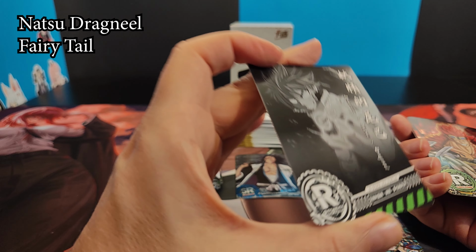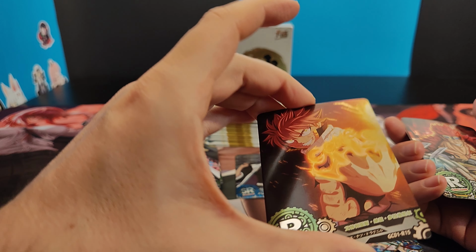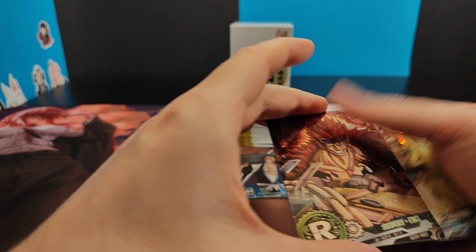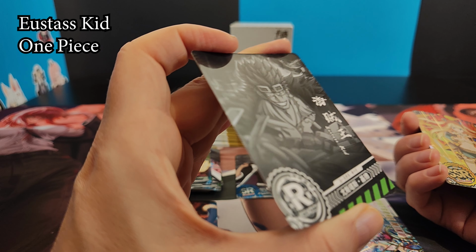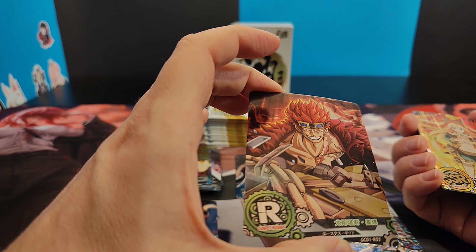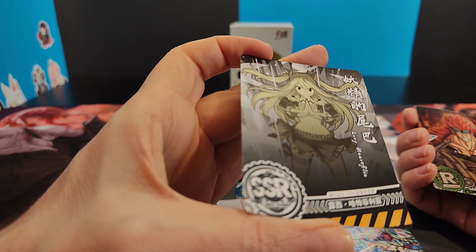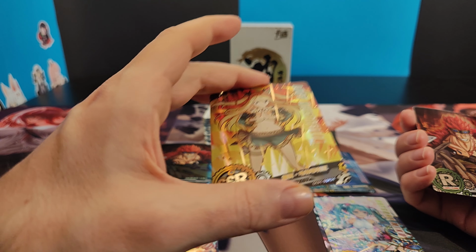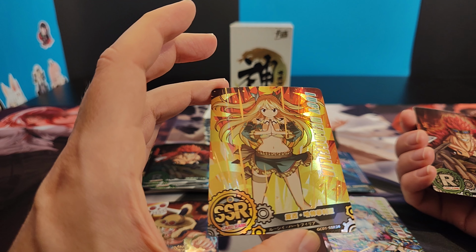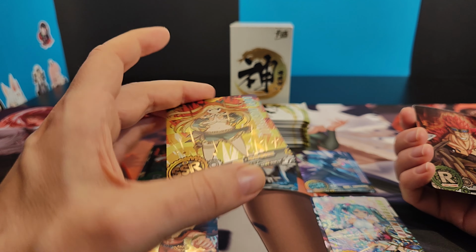Flamey guy. Aetherius Natsu Dragneel. Okay. Cool. Usta's Kid. Okay. Cool. Lucy Heartfilia. This might also be Fairy Tail, if I remember my. I haven't seen Fairy Tail. I only know of the characters because it is such a big series. SSR, dupe and dupe.